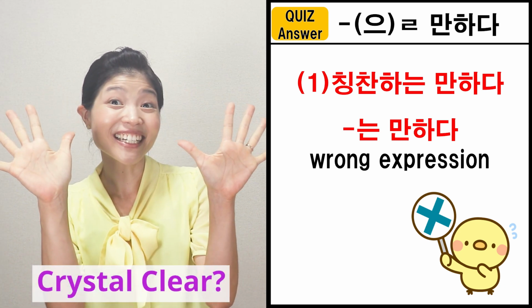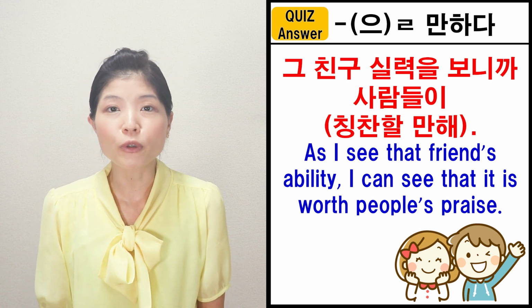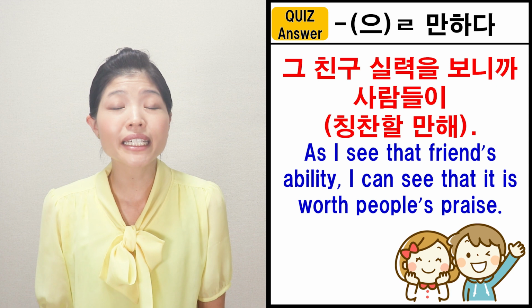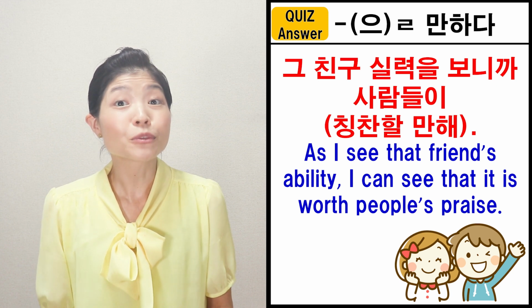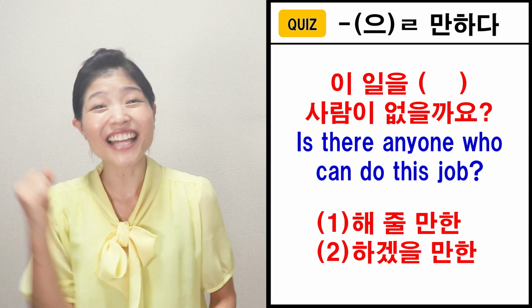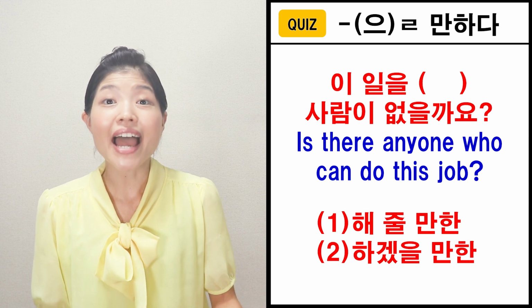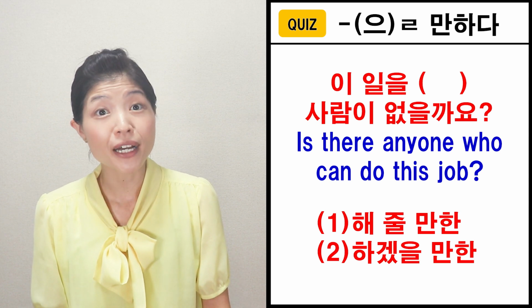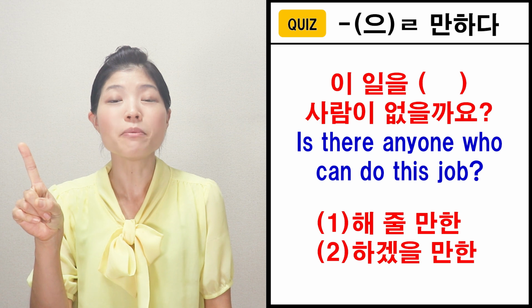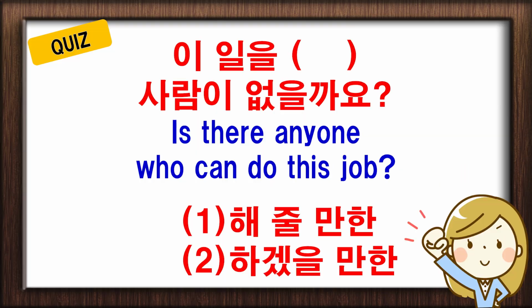Crystal clear? Now, let's read the sentence together. 그 친구 실력을 보니까 사람들이 칭찬할 만해. Please read this part at least 3 times. Now, let's look at the next quiz. 이 일을 사람이 없을까요? Is there anyone who can do this job? Number 1, 해줄 만한. Number 2, 하겠을 만한.